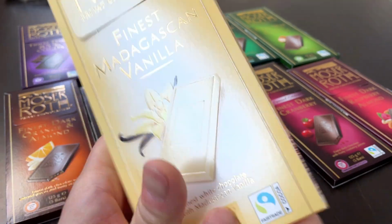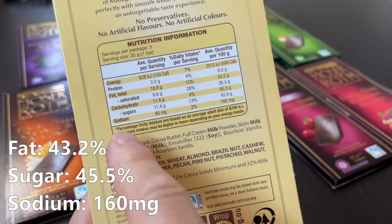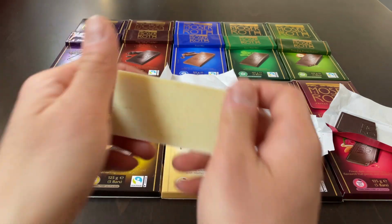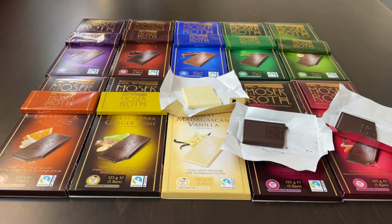Madagascan vanilla. 43.2% fat, 45.5% sugars, and 160 milligrams of sodium. This is really going to depend on how sweet you like your chocolates. It's very creamy. It is very nice in terms of the vanilla flavor. I don't mind white chocolates, but this one is way too sweet. It's not an enjoyable sweet as far as I'm concerned. Really can't bring myself to give this more than a 4.